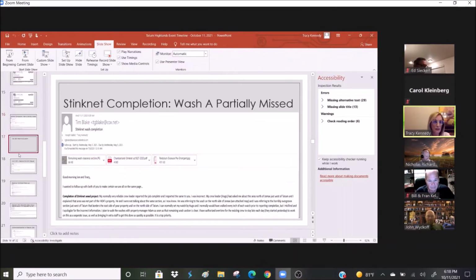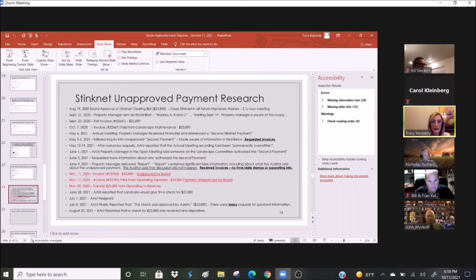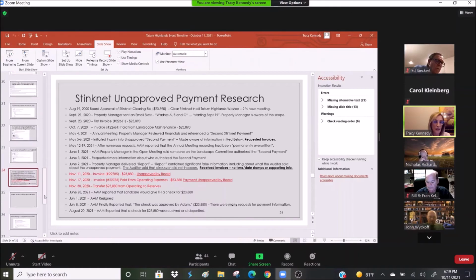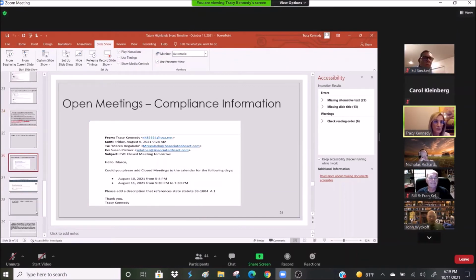What we see here is on November 11th, this invoice wasn't approved by the board, and on November 17th, it was paid from the operating expenses. It was paid. This wasn't approved by the board. It was paid by the property manager and our former treasurer, Carl St. John. And then on November 30th, 2020, a few days later, it was transferred from operating to reserves. And then that's something else.